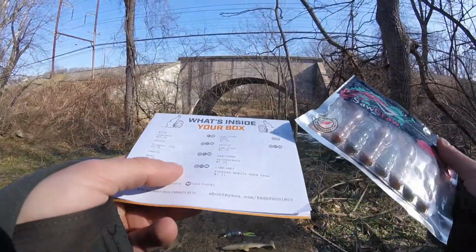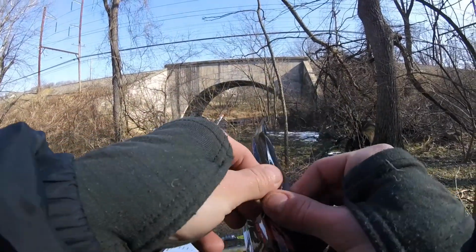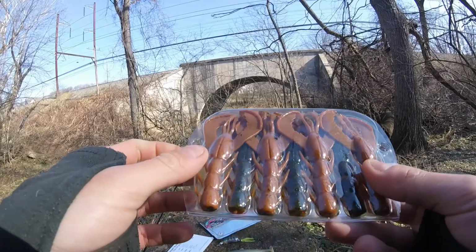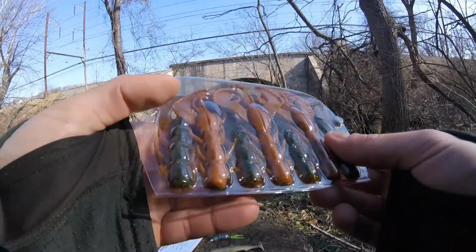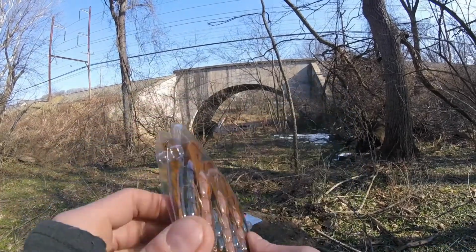Next up from Catch Co. we have this saw crawl for $6.99. These are juiced with stank, so I don't know if I really want to touch these. Two different colors. Oh wow, they do stink. Oh man, these really stink. So you get two different colors, green pumpkin and brown.